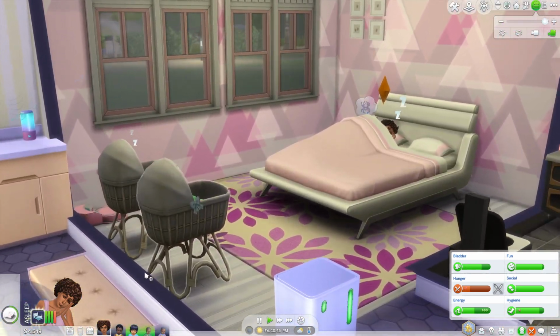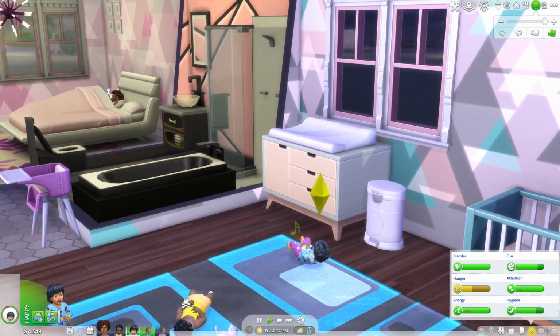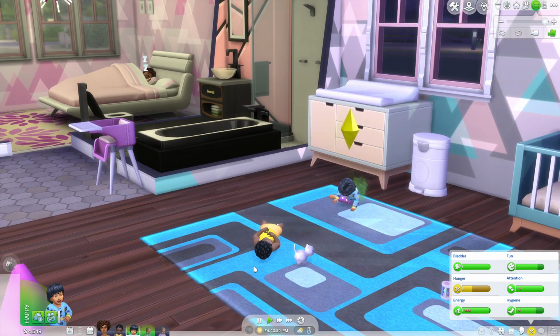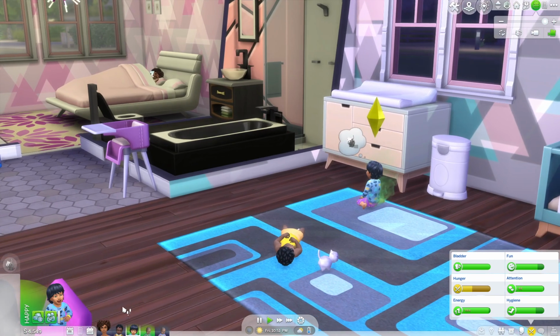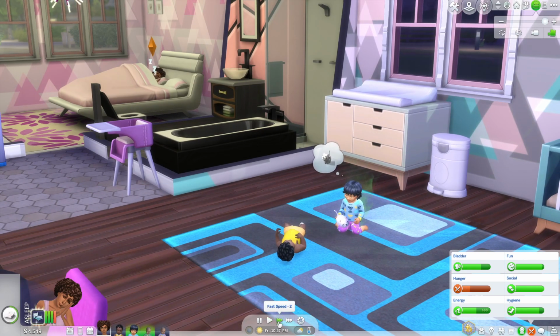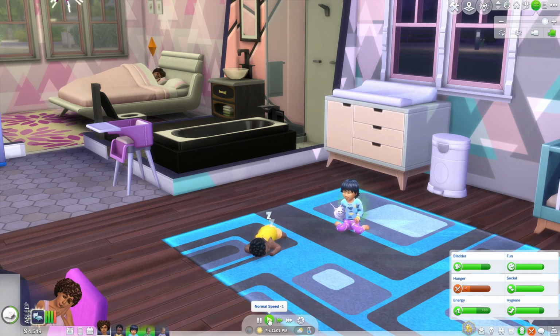We got a baby up. Jacqueline has woke up, and of course she's hungry. And she's used her diaper. Baby. Mom just got to sleep. I'm gonna let Mom rest for a little bit. She is halfway up on energy.